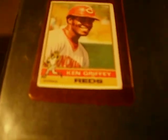And now, here is a special that I'm having. My dad gave me these cards not too long ago, and they're actually pretty cool. He went down to the Reds Fest in, I believe, like, the year 2000, and these are actually some pretty sweet cards. So, these two he just bought down there. It's a 1975 Topps Ken Griffey Sr. card, or 1976, I'm sorry, and a 1967 Topps Joe Nuxhall.